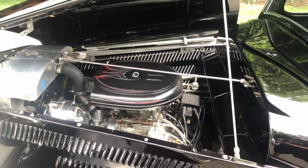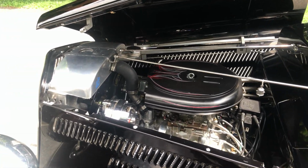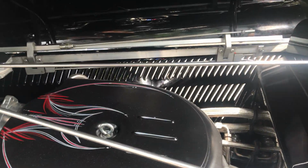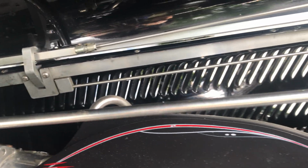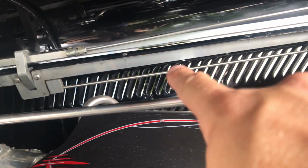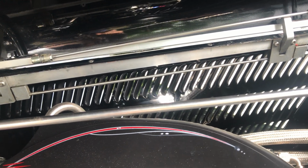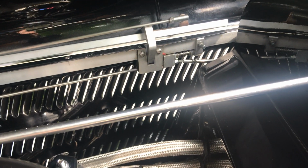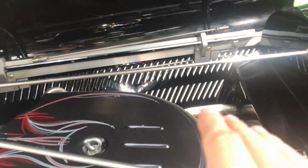And one other thing that I did want to mention before I get into the interior of this car is that if you look on that side, I don't know if you guys are able to see it, but that lower pipe or whatever you want to call it, it's powered, it's like spring loaded, so you can actually open this hood from both sides.